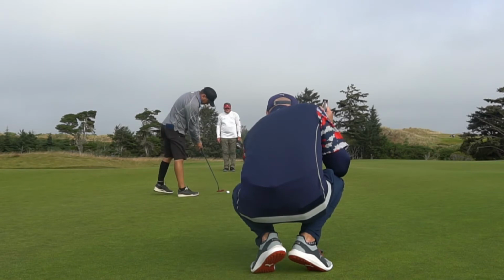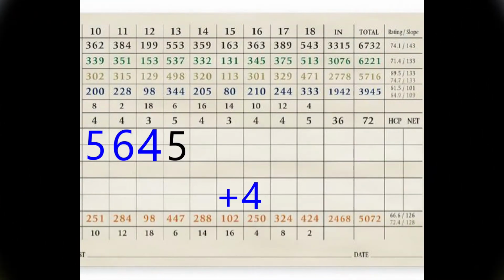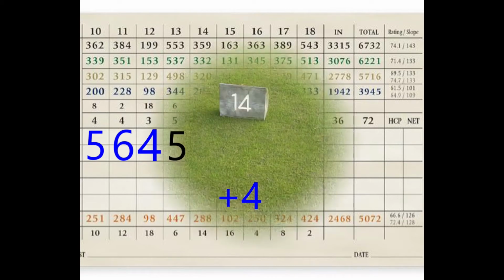By this time, I'll be honest with you, my calf was hurting a little bit. First day of playing, and then walking, and then the travel that we took. I was just getting a little fatigued.